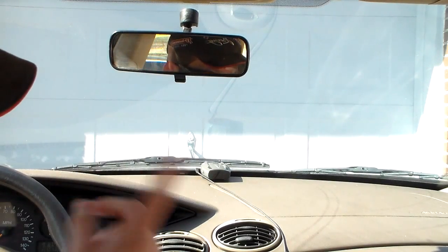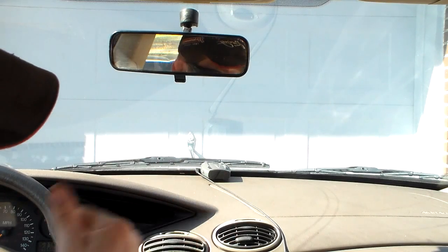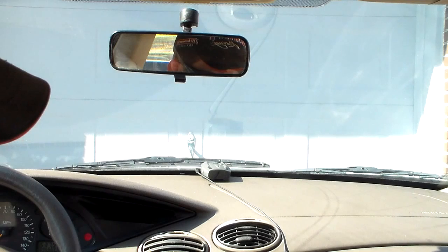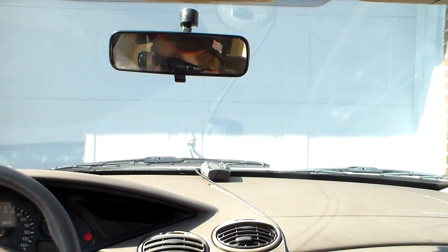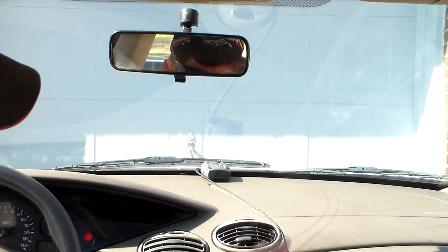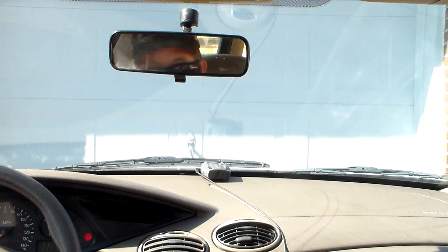Now, one thing bugs the crap out of me about this car. You hear that whine up there? I don't know if you hear it on the camera, but every Focus that has an automatic transmission I've ever seen does that. Never goes away. It's not low on fluid. Fluid looks good. Transmission works fine. And I don't understand that.